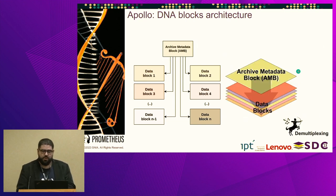And to decode, we need to follow some order. First, we read and decode the metadata block, and then go into the real data blocks. To separate and organize these for decoding, we rely on a process called demultiplexing. I'm going to return to this later.